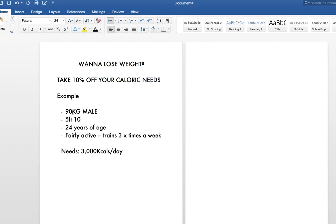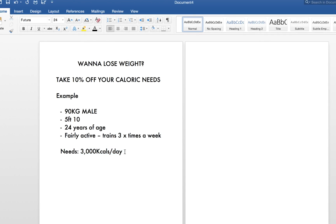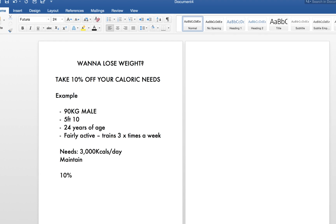So if we look at the example of my own, I'm a 90 kilo male, I'm 5'10", I'm 24 years of age, and I'm fairly active. Say we round up to 3,000 calories per day as my need in order to maintain my weight. If I was to skim just 10% off that, so 10% of 3,000 is 300 calories.